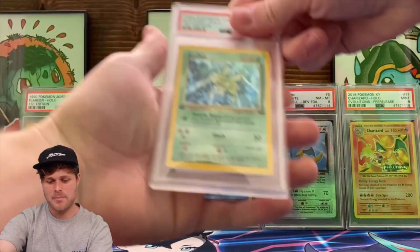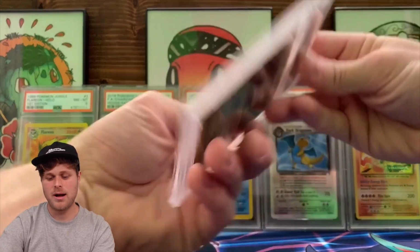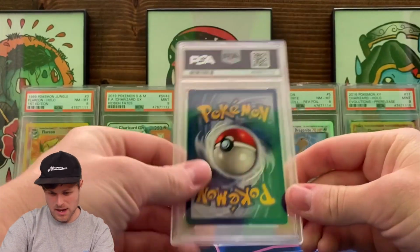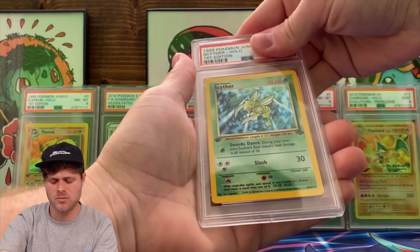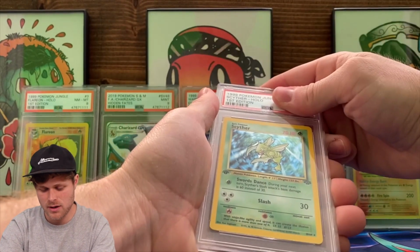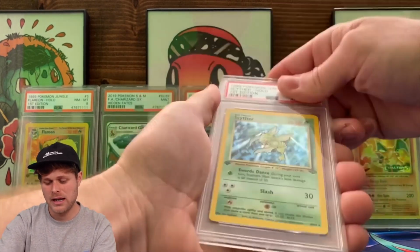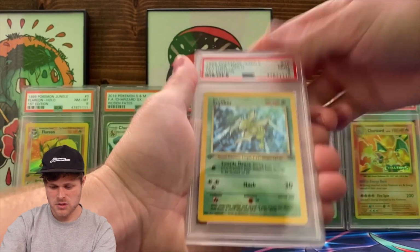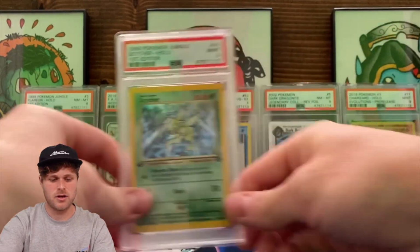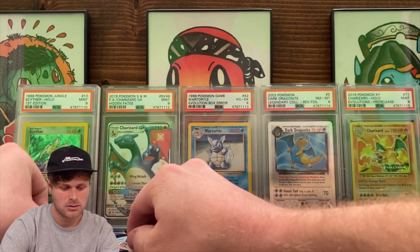So here we've got Bobby's first edition Scyther from Jungle. I know Bobby is a big Scyther fan, as many of us are. I watched him pull this one. I don't remember if we ever made this into a video. I think we did. It's at the end of another opening, but I did watch Bobby pull this card pack fresh, and this one also gets the 9, so even better grade for the Scyther.